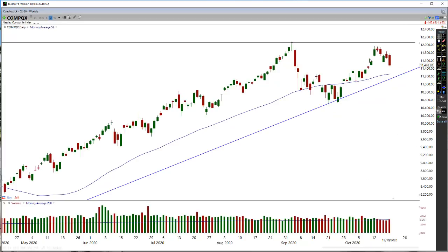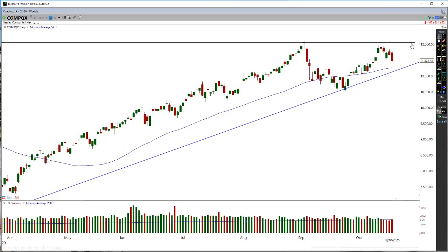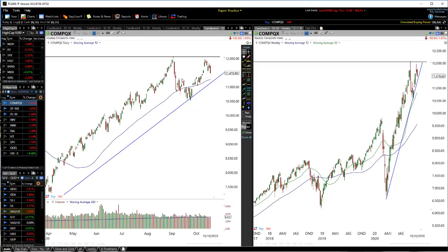Nasdaq, same thing. We had a move up, a small little short-term pullback. So I believe, as you can see, it's pressing up into a bit of a triangle pattern here. I believe that's going to hold very soon, and we're going to see a very, very nice move to the upside coming soon.